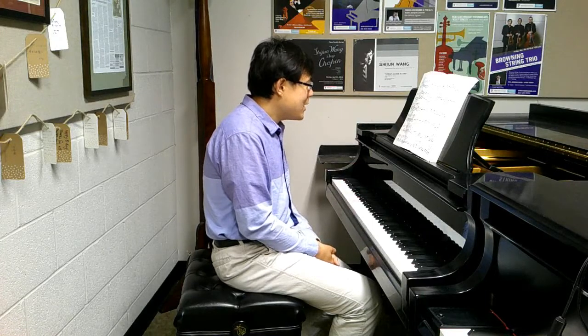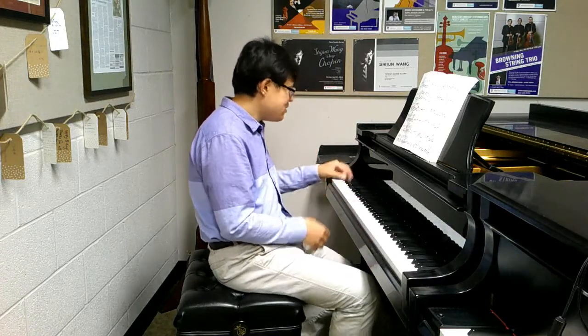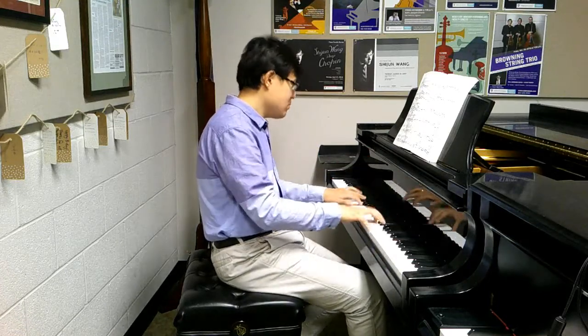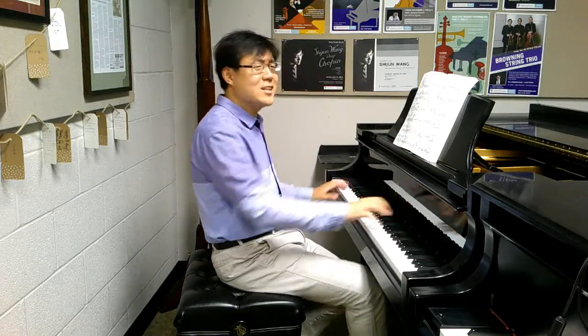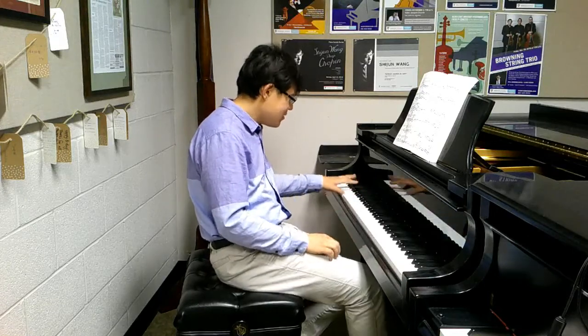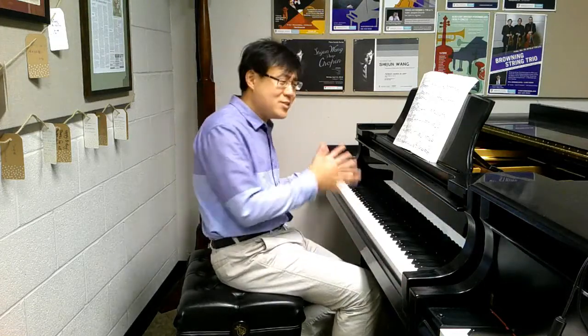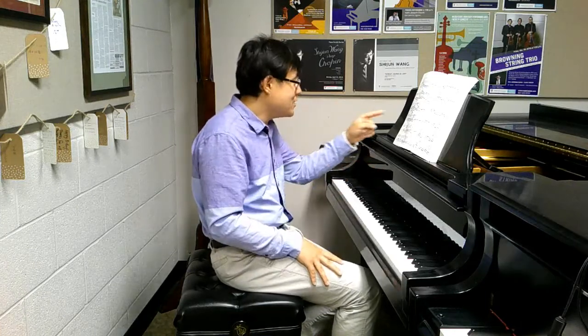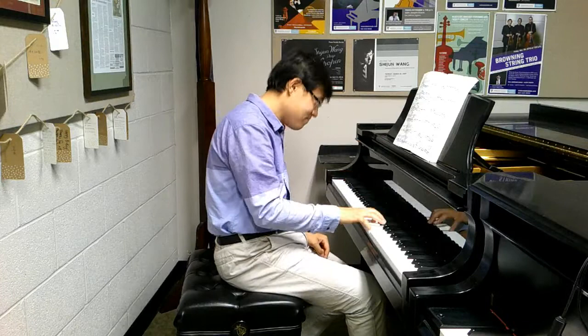Okay, here when we finally reach C minor, we can tell first this heavily dotted rhythm. It's almost like Opus 10, Number 8, which is a much happier, just optimistic piece. But this one has a lot of tension, a lot of anger.